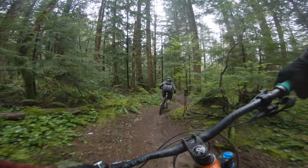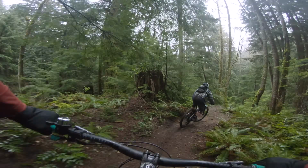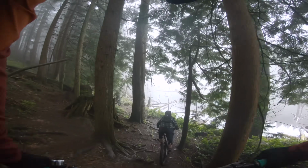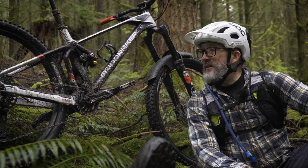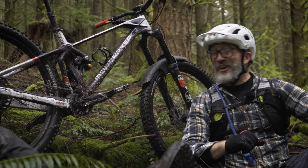Now let's check back in on how the ride is going with Simon. Admittedly, this is a different pace than the ride with Mike, but I'm still very curious to hear what Simon thinks about a bike that's this extreme. Today, we threw you on the Mondraker Super Foxy R. Yes. Thank you so much for coming along and riding it. I appreciate it. Oh, it was a pleasure.